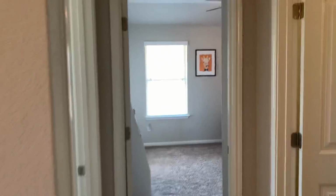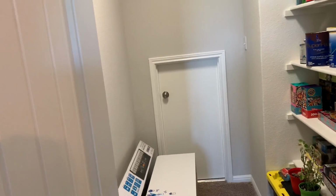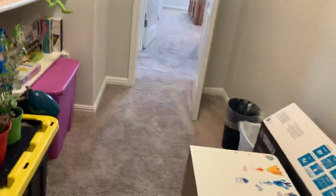Attic access ladder right there. Got another big closet. Access to probably water heaters, HVAC. Let's take a look. Oh, not much here. A little storage.